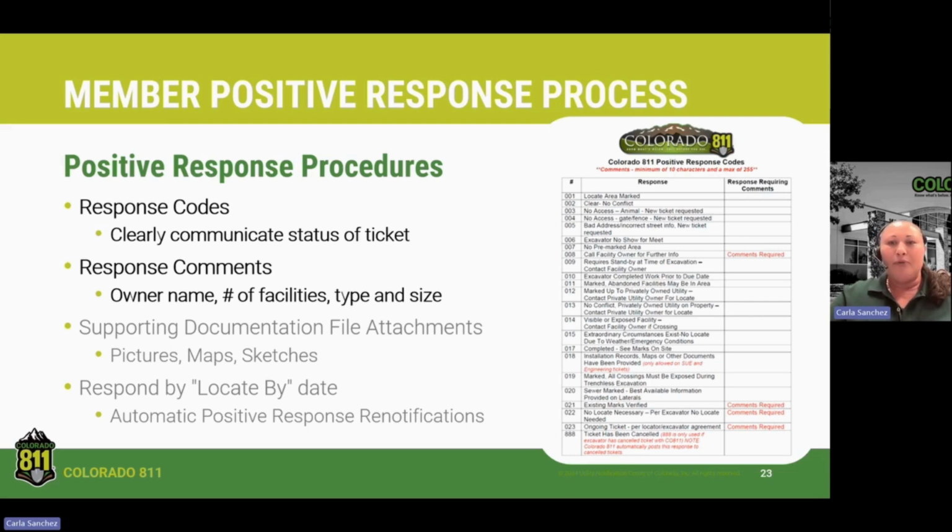I will mention that when providing comments, there is a minimum character limit of 10 characters and a maximum character limit of 255 characters for positive response comments. A full list of positive response codes and their description can be found on our website at colorado811.org.